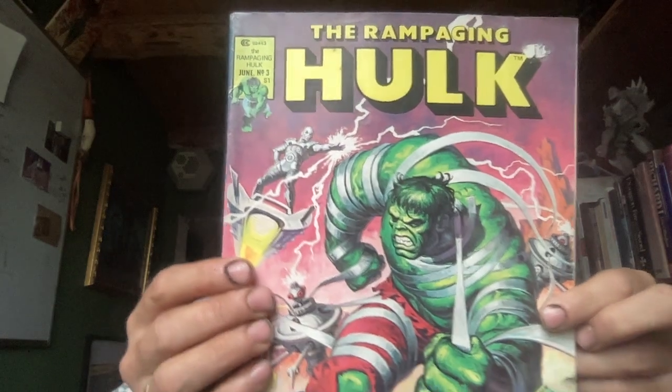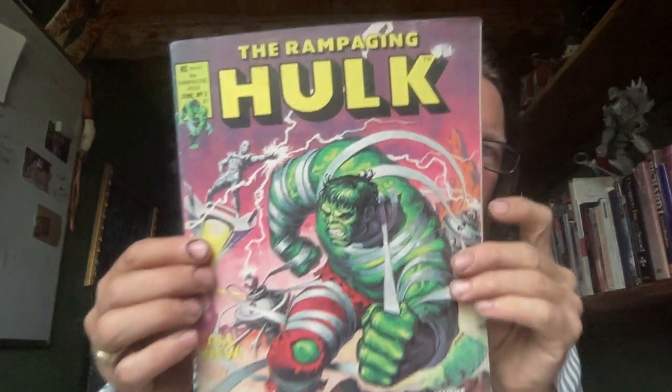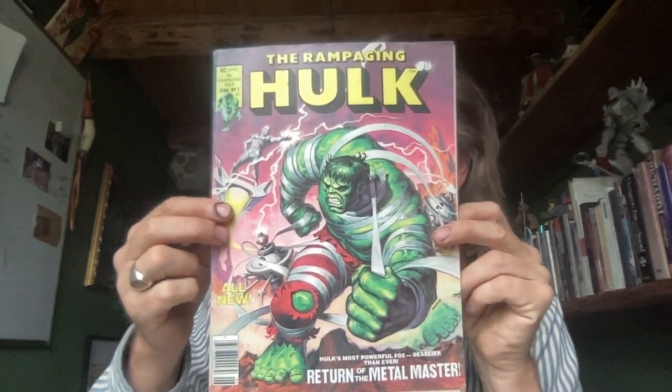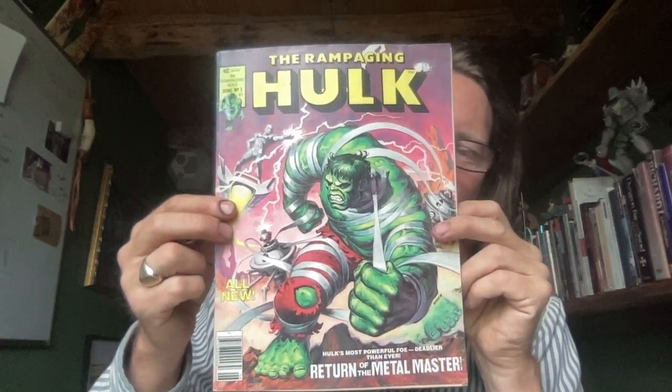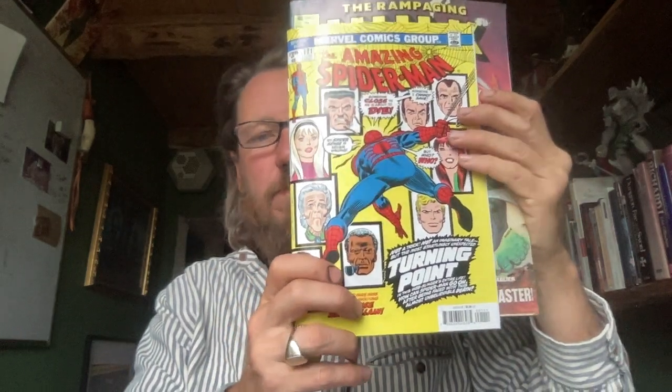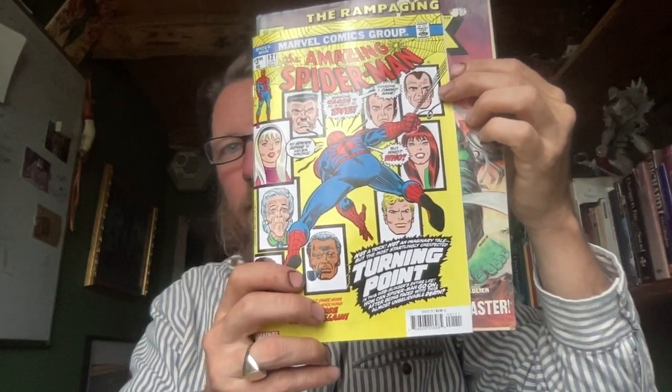Art. This is the Rampaging Hulk #3. It's not in the best shape. You can see there's some leftover from a sticker. I'll remove that. But the cover is by Earl Norem, or Norem, I'm not sure how to pronounce it. It's an amazing cover. The format is slightly bigger than the standard comic book. It's a magazine, and it's from 77.